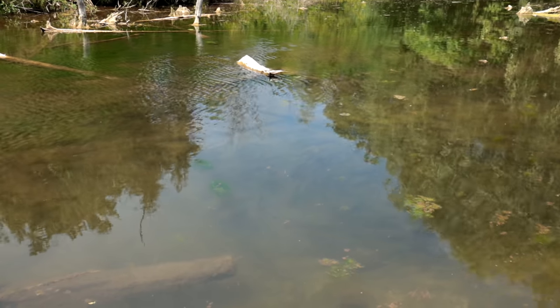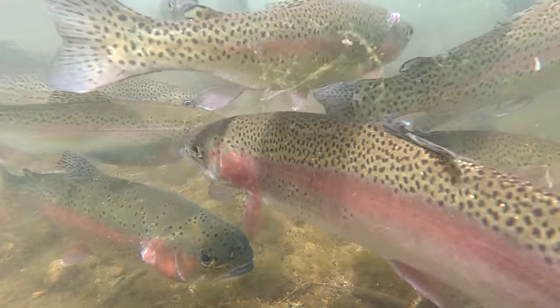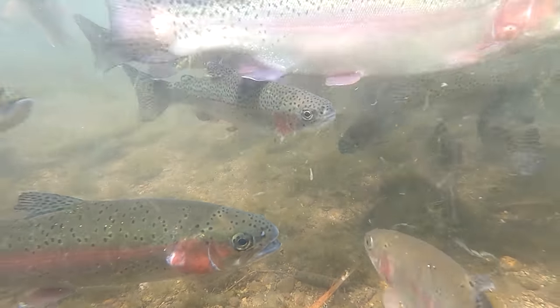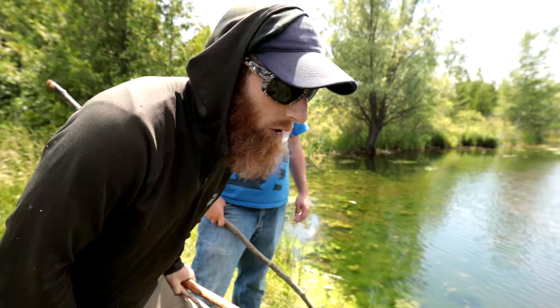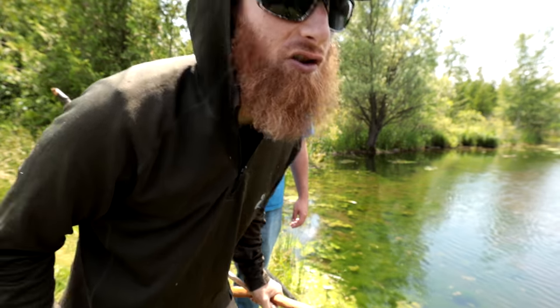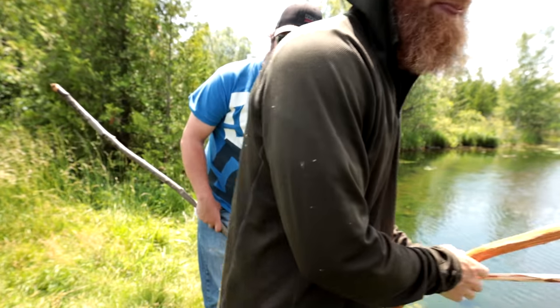Holy smokes. This place is loaded with fish. I've never seen so many fish in one spot. Dude, we gotta get the line in the water. We gotta try to boat fish some of these fish out of here. Holy smokes, I've never seen so many fish all in one spot. And I thought my trout spot was good.